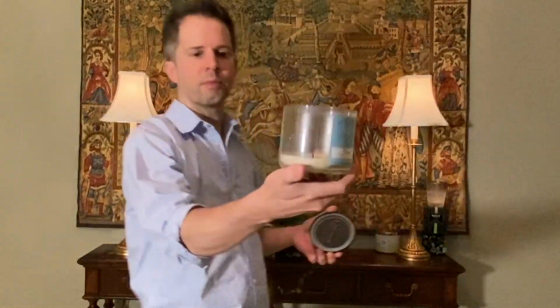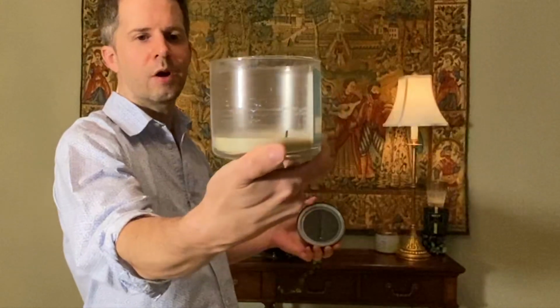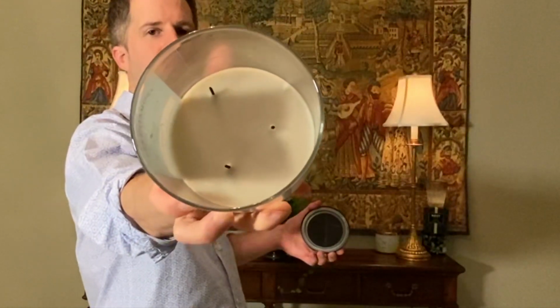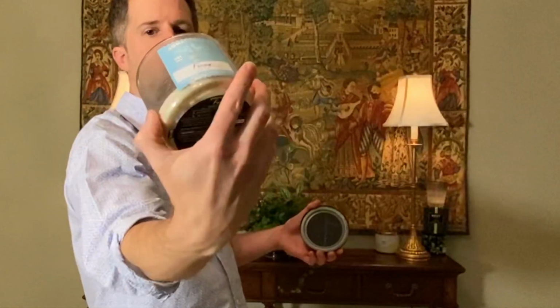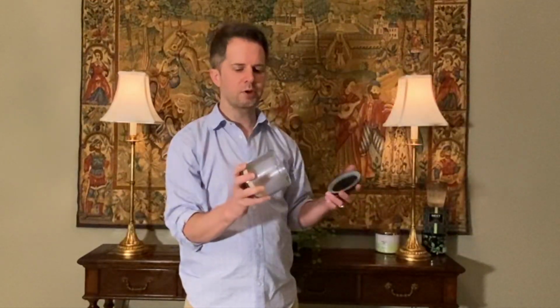Overall, the candle performed really well. You can see there was no soot or smoke. It pulled away from the jar pretty well. The 3 wicks there. Look at that one though. It sort of floated away, but it didn't burn on the side. So overall, classic Bath and Body Works performance. Focus is one I probably wouldn't buy again because I wanted more eucalyptus than this creamy sort of tea fragrance.